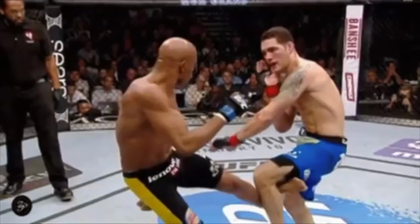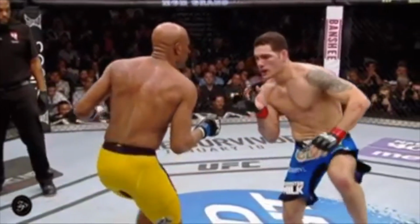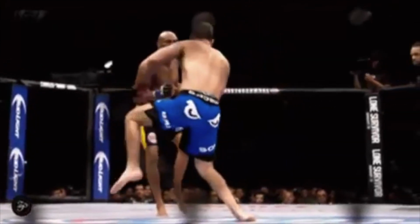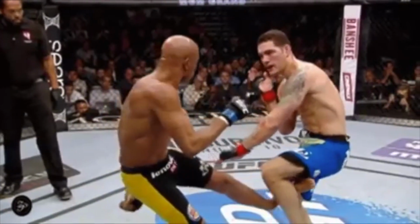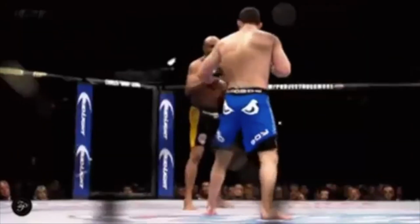We see in the slowdown clip that it's not actually the front of Silva's tibia that makes contact with Weidman's leg, it's actually the side. This is significant because fighters will typically condition their shins to make the bone thicker from front to back, however not from side to side, making it very vulnerable if an impact is absorbed in this direction.